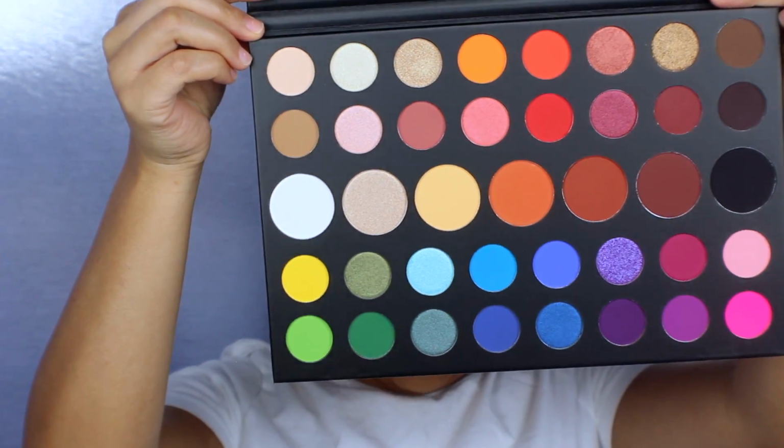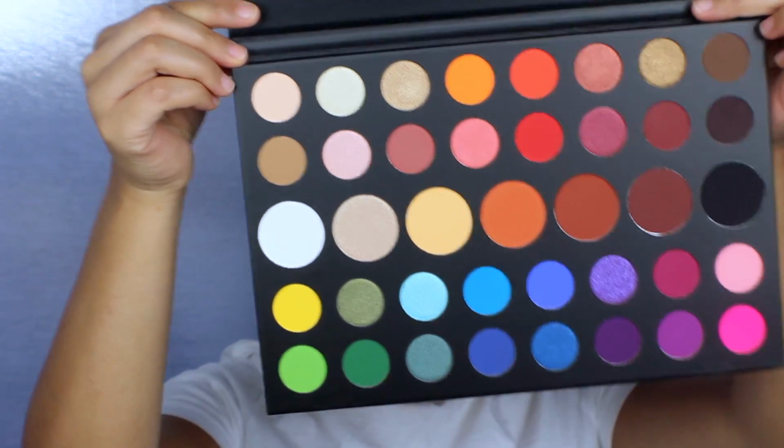Really pretty, loving all of these bright colors. You guys know lately I've been really trying to get into colors, so this palette is definitely going to help me achieve that. I love the fact that in this palette you can pretty much do a quad. Do 4, 4, 4. Each of these, the way that they're set up in a color range, you can just use all of those colors to create a look.